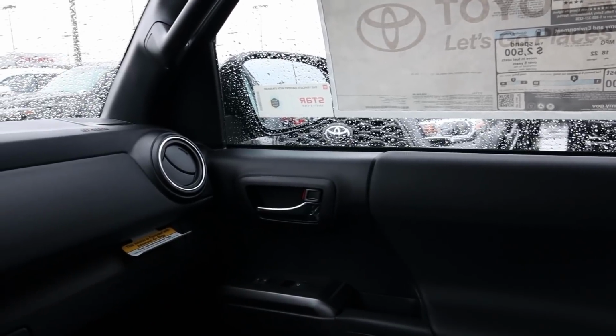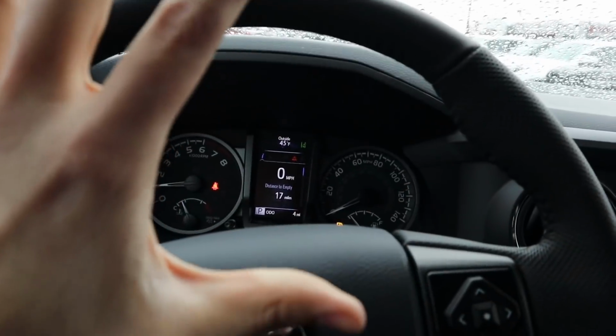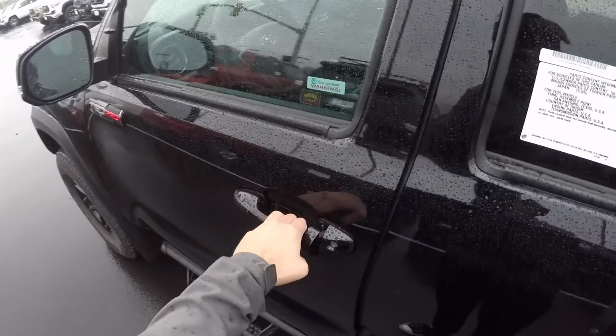Now that we're done going over everything on the interior of the Tacoma TRD Pro, let's talk about pricing. So this particular TRD Pro, before any type of market adjustment, stickers for about $48,000, which for being a top-of-the-line mid-sized truck is still like over $10,000 cheaper than the Jeep Gladiator Rubicon. So yeah, pretty interesting there. Anyways, let's take this Tacoma TRD Pro out, see how it drives.